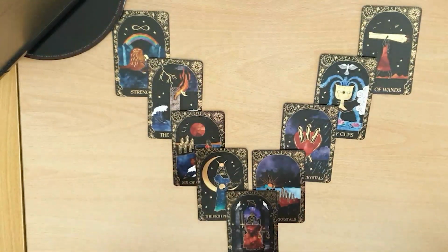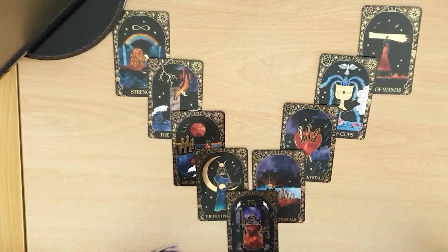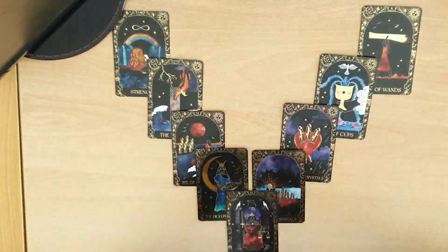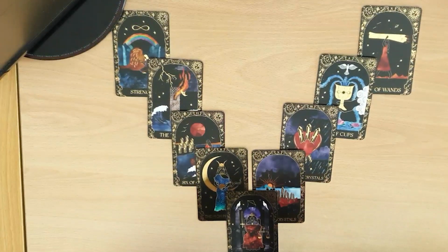The tower kind of suggests that it might hit harder than perhaps if they had removed themselves from that situation. So there's maybe quite a tough time to be had by staying in the relationship as well.